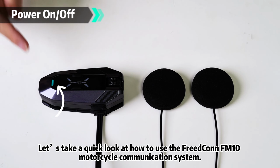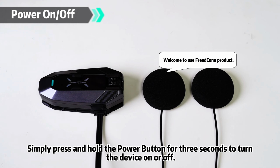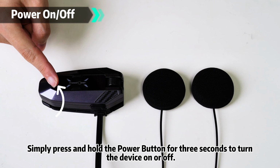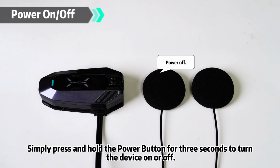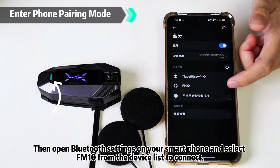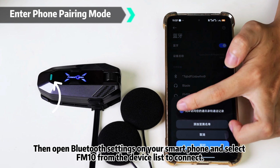Let's take a quick look at how to use the FreedConn FM10 motorcycle communication system. Simply press and hold the power button for 3 seconds to turn the device on or off. To enter phone pairing mode, double press the power button, then open Bluetooth settings on your smartphone and select FM10 from the device list to connect.